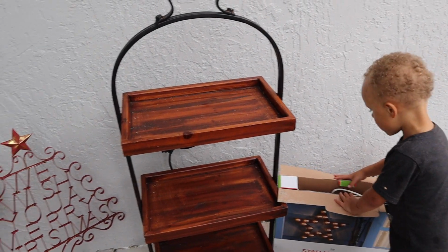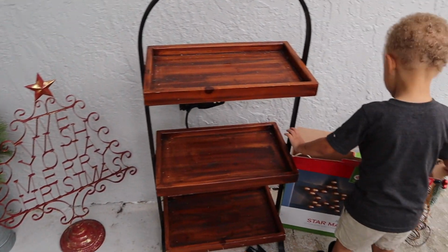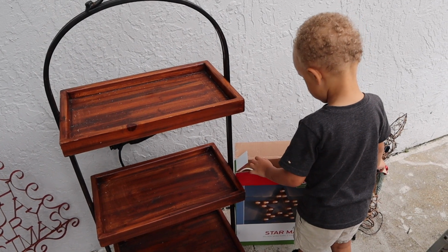I'm showing. Sebastian's very concerned that our little tree doesn't have a star, so he found this one. But I think that one's a little too big for our tree.